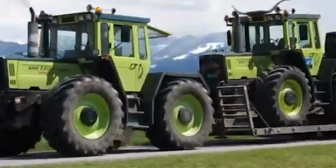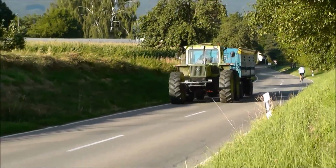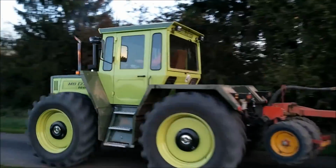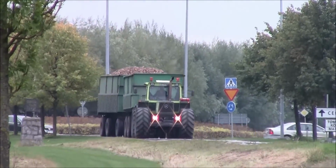The Mercedes-Benz MB trac, a versatile and powerful tractor that gained a strong reputation in the agricultural industry. In this video, we'll explore the history, features, pros and cons, and the reasons why Mercedes-Benz stopped making this iconic tractor.